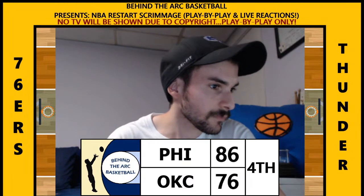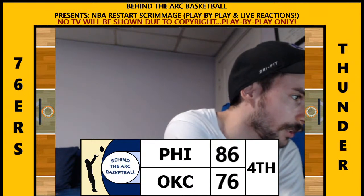So leading scorers right now in this one, Ben Simmons, 14 points for Philly. He ends today with 14 points, 11 rebounds, 9 assists, 13 points by Al Horford, 11 points by Shake Milton, and 10 points by Josh Richardson. Moving over to the Thunder in this one, Shai Gilgeous-Alexander with 16, 11 points by Steven Adams, 11 by Baisley, and 10 by Lou Dort.